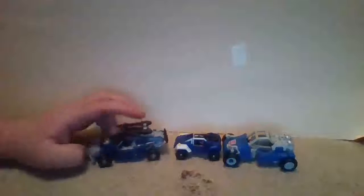So as you can see, in robot mode, Movieverse and Generations Beachcomber were roughly the same size. Universe Beachcomber is, of course, the smallest, but in dune buggy mode, Generations Beachcomber and Movieverse Beachcomber are still roughly the same size, but Generations Beachcomber is slightly wider, and the fact that this used to be Legends class and this is now Legends class really shows how upscale Legends class Transformers toys became.